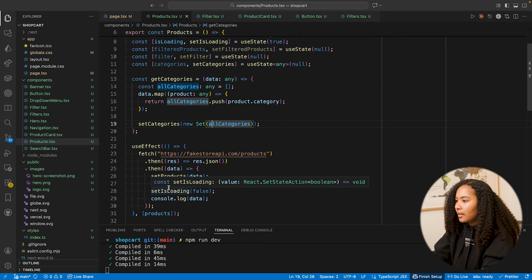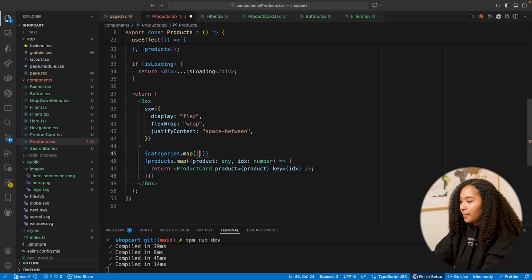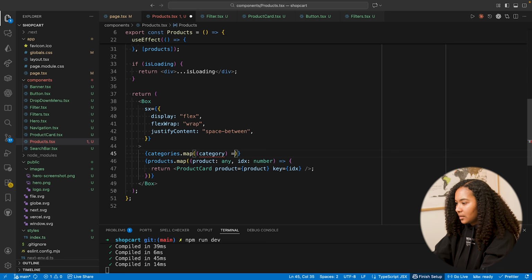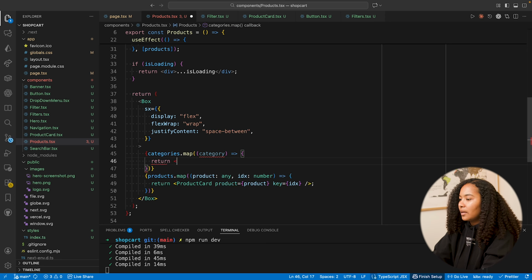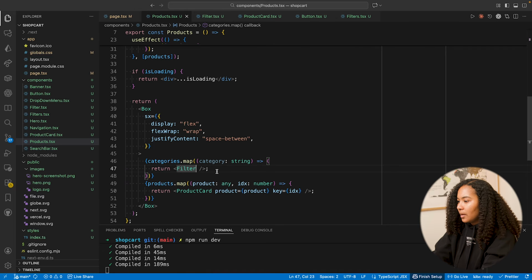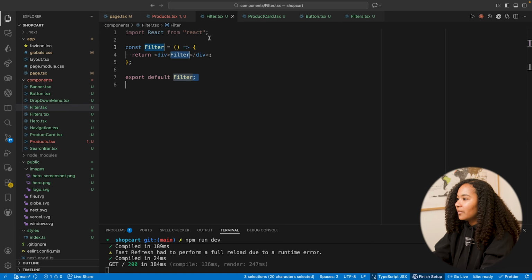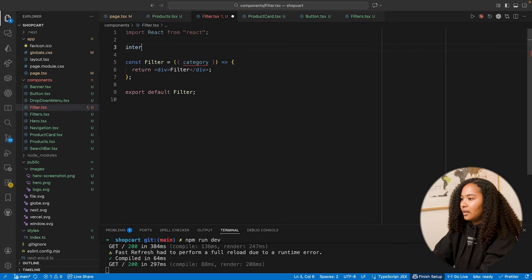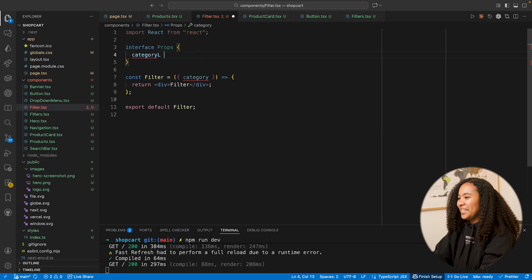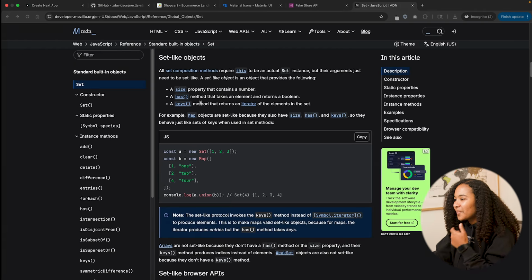Good. And then, so now we have categories, right? So for categories, we're going to say categories dot map for each category. We want to return a filter. And category is going to be a string. And then the filter, the category, is going to be the category. Perfect. Pass that. Interface. Oh, okay. Gotta wrap this up. Props. Category. Gonna go string. All right. Props. Cool. Category. Amazing. Take a look.